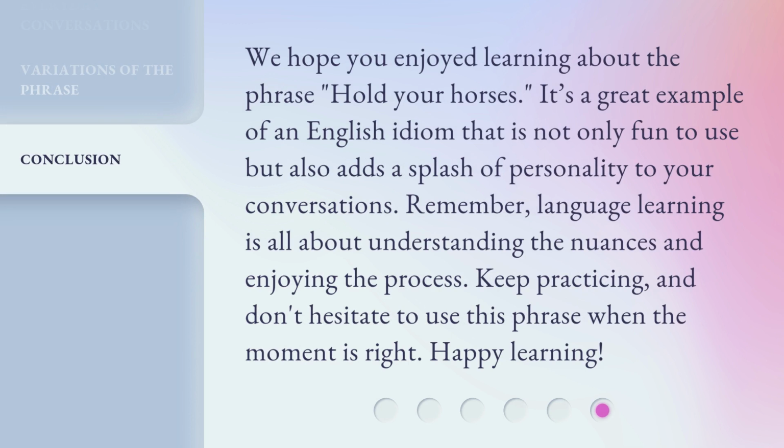We hope you enjoyed learning about the phrase "hold your horses." It's a great example of an English idiom that is not only fun to use, but also adds a splash of personality to your conversations. Remember, language learning is all about understanding the nuances and enjoying the process. Keep practicing, and don't hesitate to use this phrase when the moment is right.